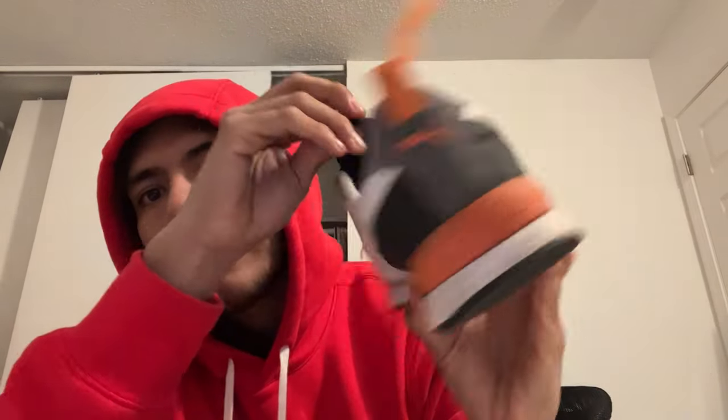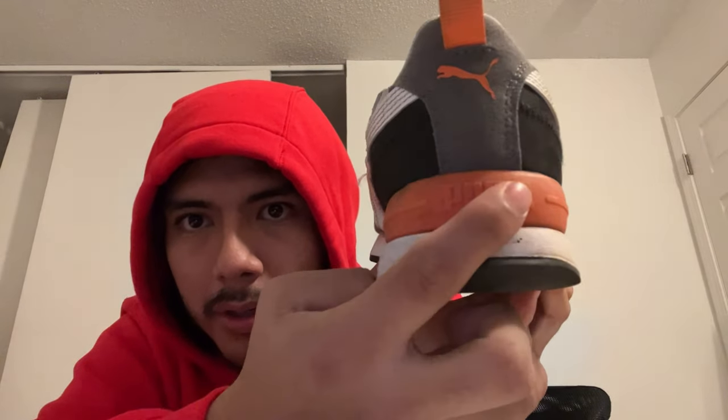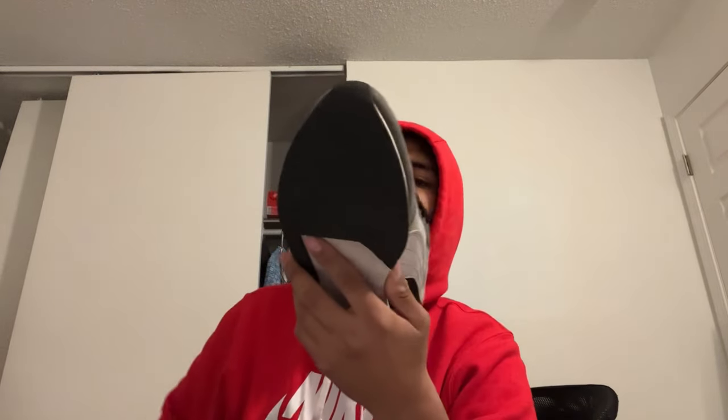With the Puma logo, this is what the back looks like. Soto Puma right there. Boom. Yeah, Pumas are cool. When they're brand new and fresh, yeah, Pumas are nice. So, I gotta get more Pumas. Or clean these.